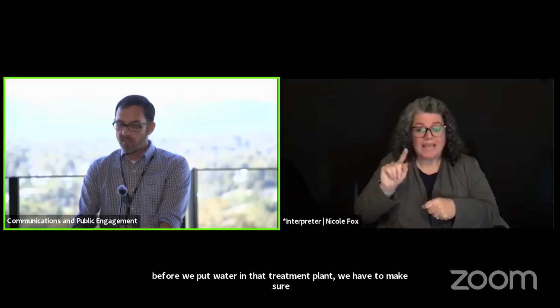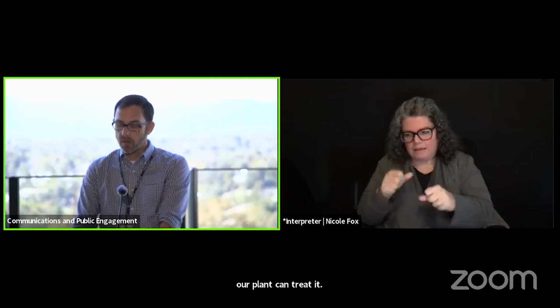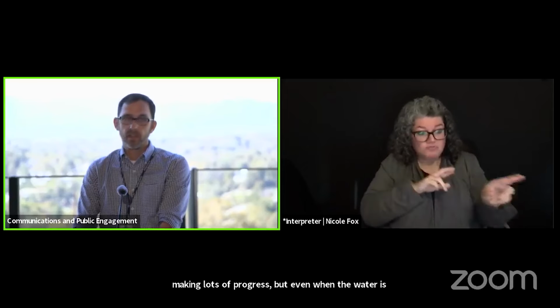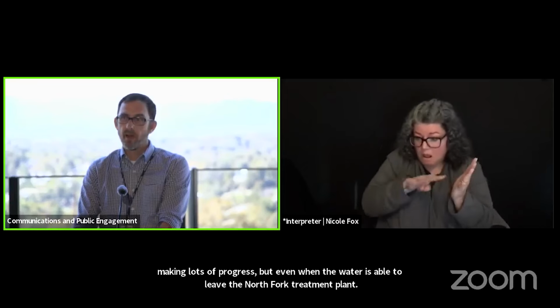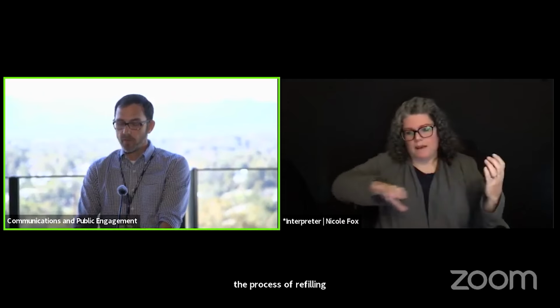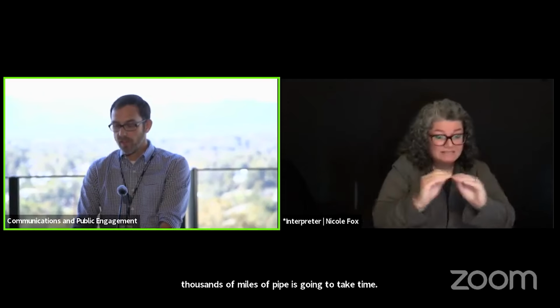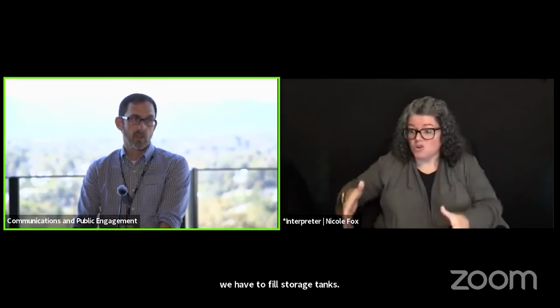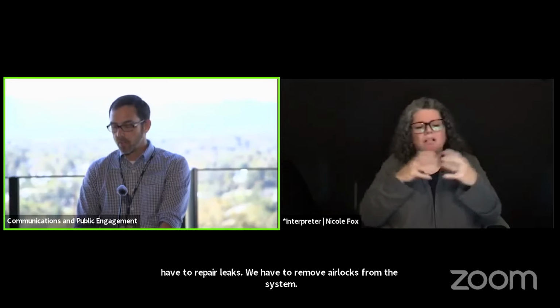And again, last thing I want to remind everybody, we're making lots of progress, but even when the water is able to leave the North Fork treatment plant, the process of refilling thousands of miles of pipe is going to take time. We have crews ready to do that, but we have to fill pipe, we have to fill storage tanks, we have to repair leaks, we have to remove airlocks from the system. There's a lot of work to do, but we're making good progress.